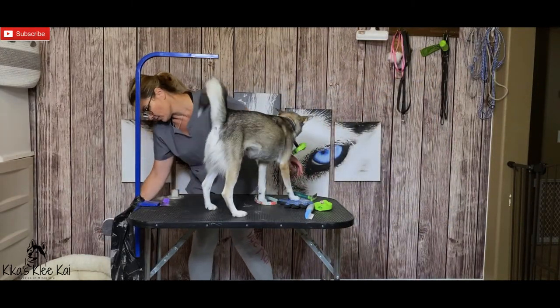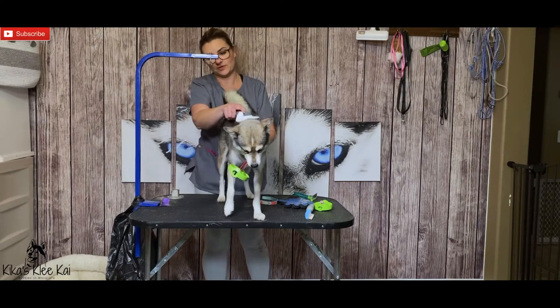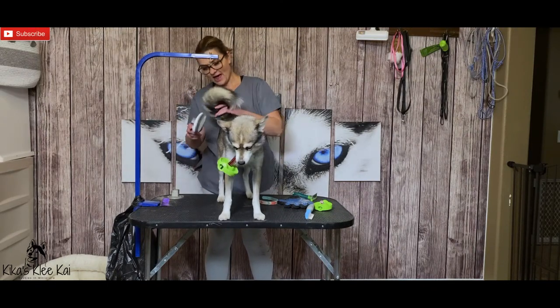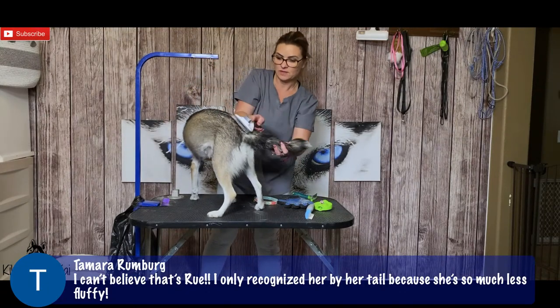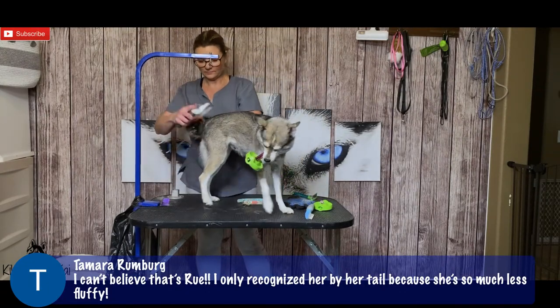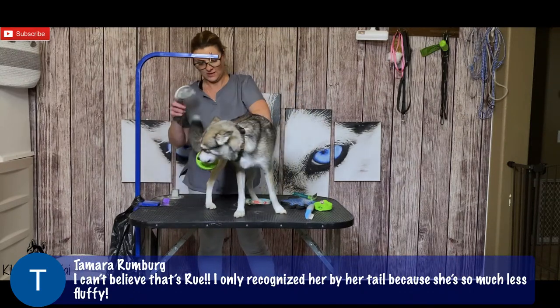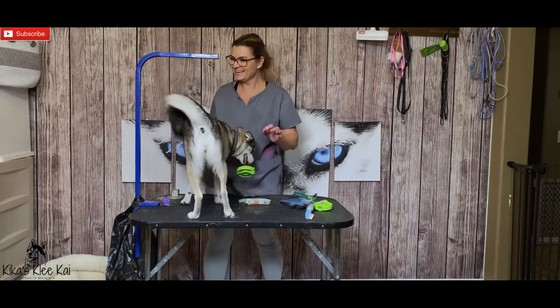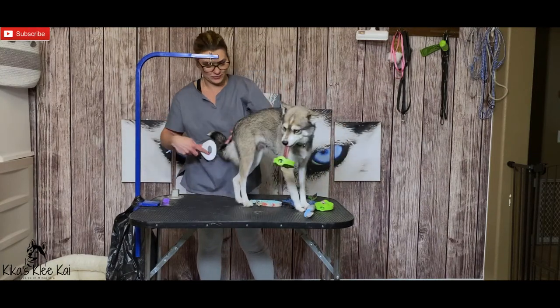Because I don't want this all over my house, and I need to get it off of her so that it promotes the growth of her new fur. And so I have to do her tail. Come here. Turn. All right. Everybody notices Rue by her tail. Yeah. And with her looking so bald, everybody's like, she just doesn't look like herself, not all fluffy. I know. Give her a month. She'll be looking pretty again.